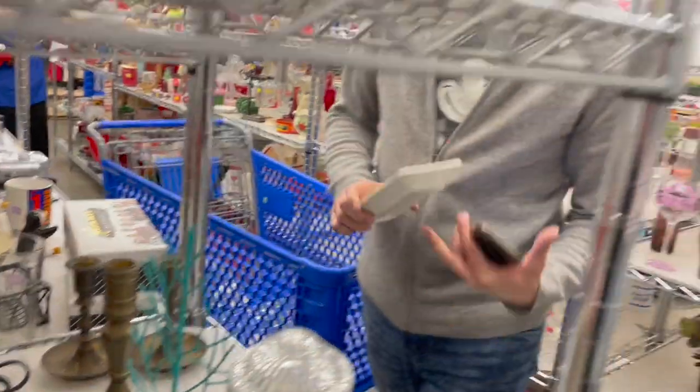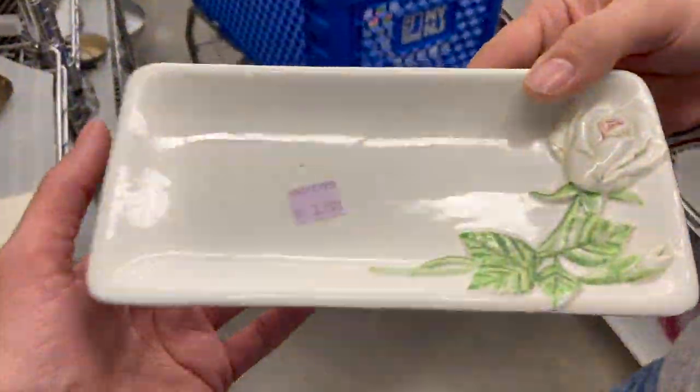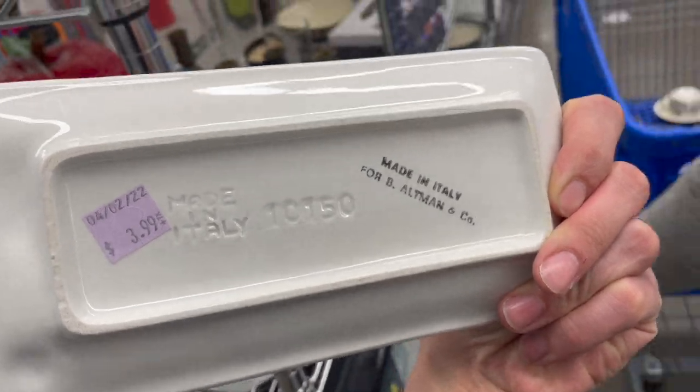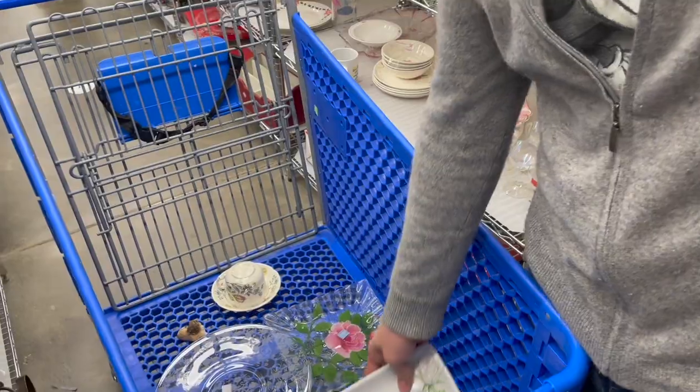Oh, what is it? Found the thing to match that Italian vase. Oh, it does. I forget the name of it. Made in Italy. Yeah, Altman. Oh, so we'll sell it with the vase.